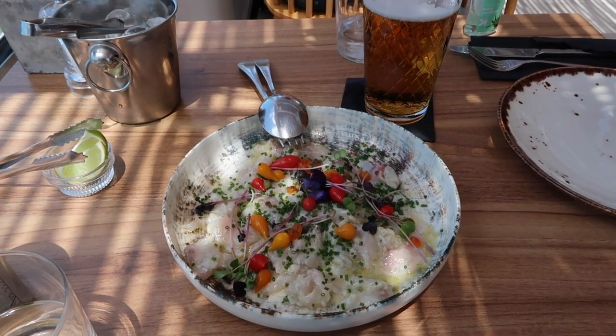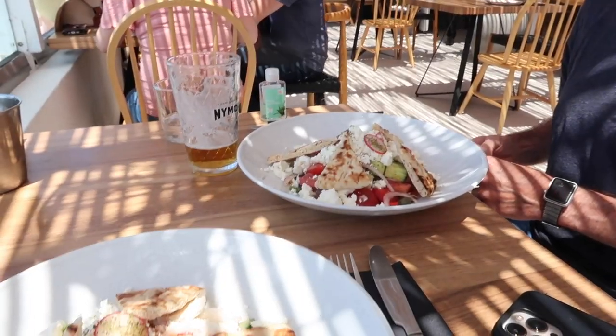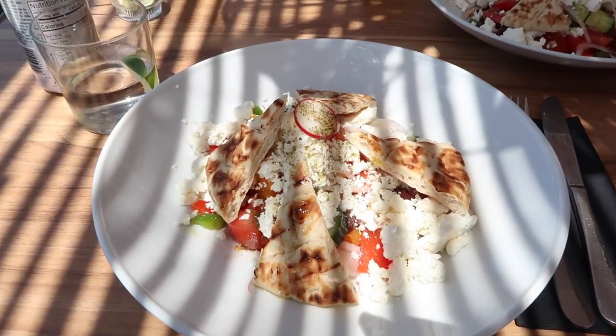Starting out with the seafood ceviche, and then we got some Greek salads. This looks crazy. That lunch was literally so amazing. I think that was the best Greek salad I've ever had. Now we're headed to go meet the guide.